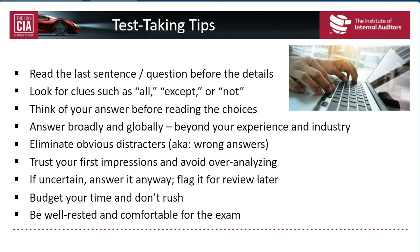Look for clues. I call them exaggerator words. If you ever attend an instructor-led session with me, I always try to emphasize those, but look for things like all, except, or not. If there's an exaggerator word, it's probably a bit of a hint that it might not be the correct answer. So it can help you eliminate some things there.